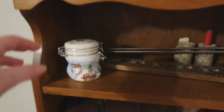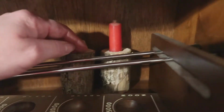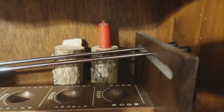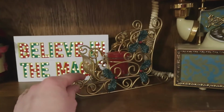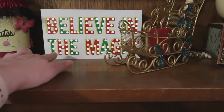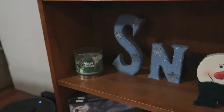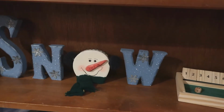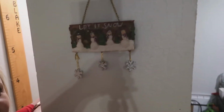Christmas candle. I don't have anything in here. It's just chilling there. These are candle stands that Blake made, I think at preschool, but he never got to that one, so whatever. And then a plate up there. Down here, we've got a sleigh with Believe in the Magic sign that lights up. And then another candle and snow with a snowman. I guess I do, I like snowmen. On this wall, before the hallway, little snowman sign.